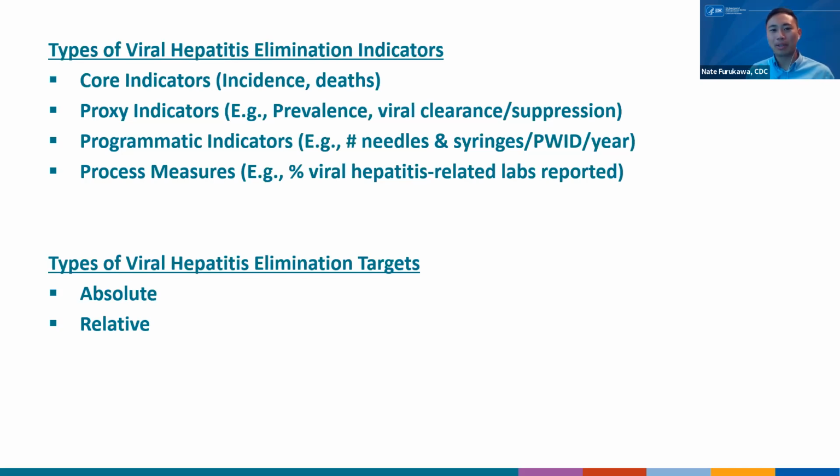Proxy indicators are measures that are related to these core indicators, but may be easier to measure than the core indicators themselves. And then for viral hepatitis, changes in prevalence can approximate rates of new infections, while changes in rates of viral suppression or clearance are closely related to hepatitis-related deaths. Programmatic indicators assess the impact of programs and their interventions on advancing elimination.